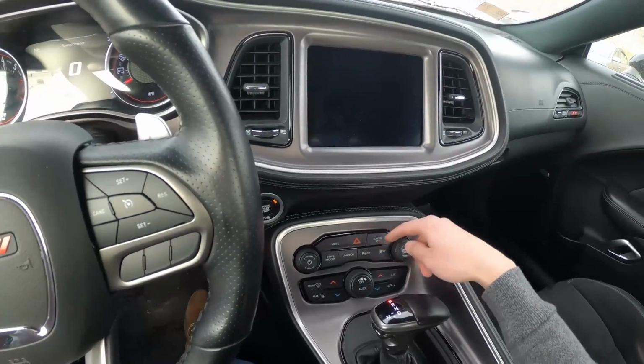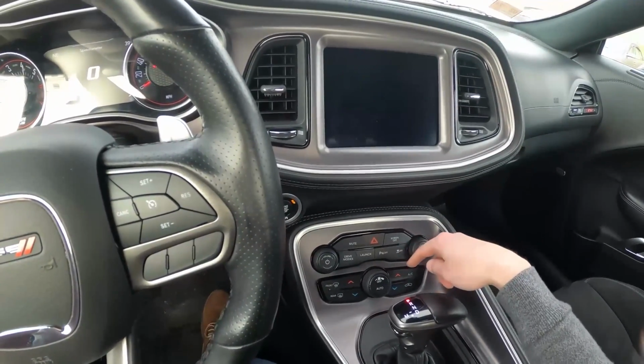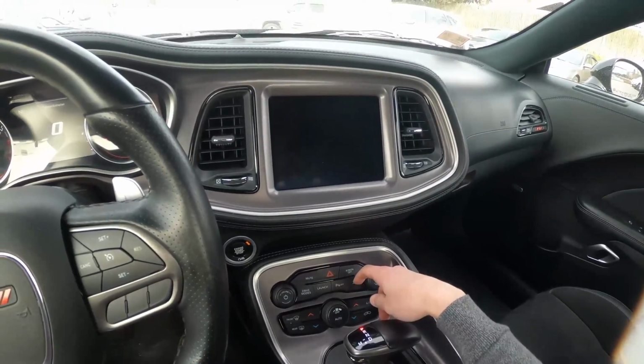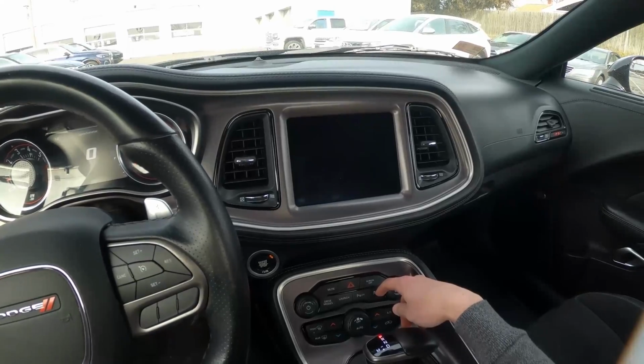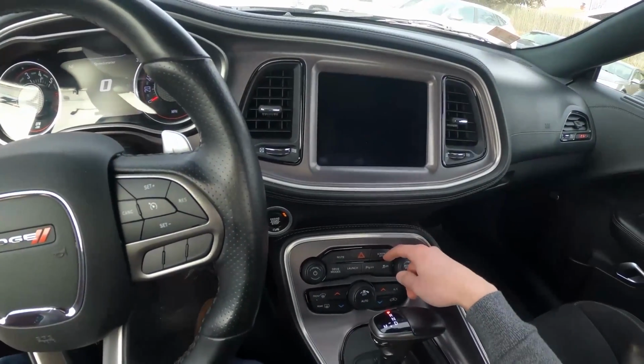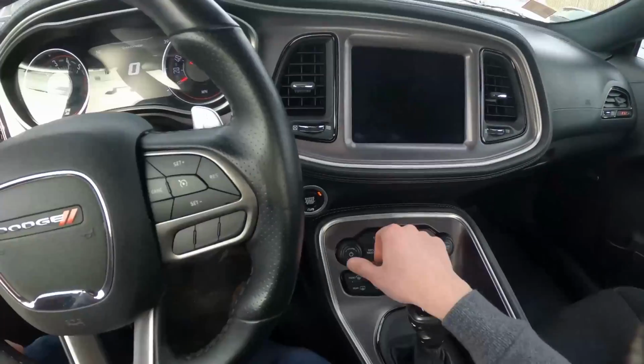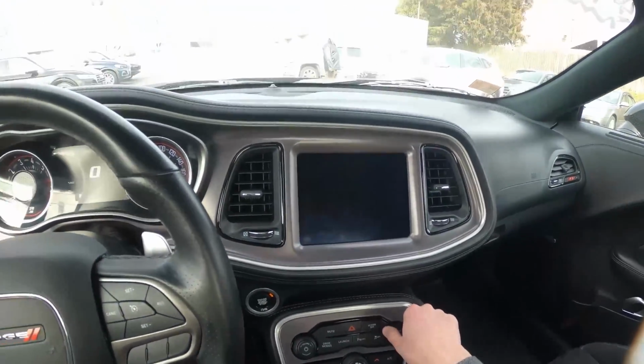You can turn on and off your parking sensors here. Traction control. Luckily they put a dedicated button because people driving these do not care about traction control. They are going to be burning through tires like mad. You have a screen off button so you can turn it completely off from here. A mute button, which is nice. A hard volume scroll wheel, as well as a tuner wheel.